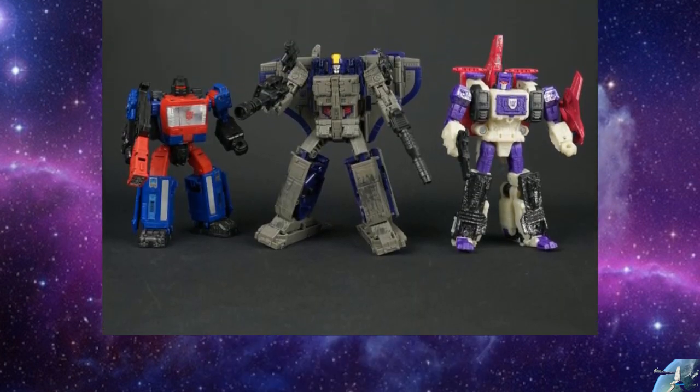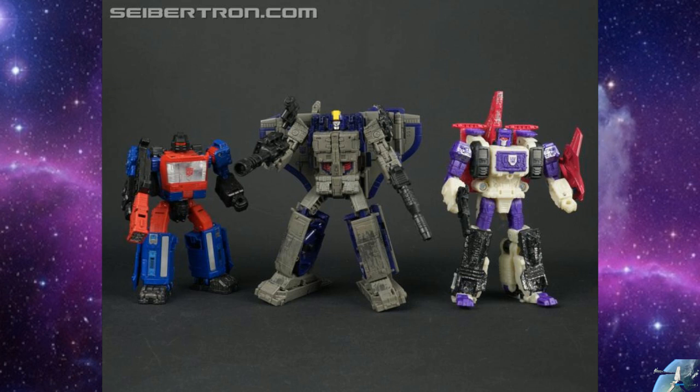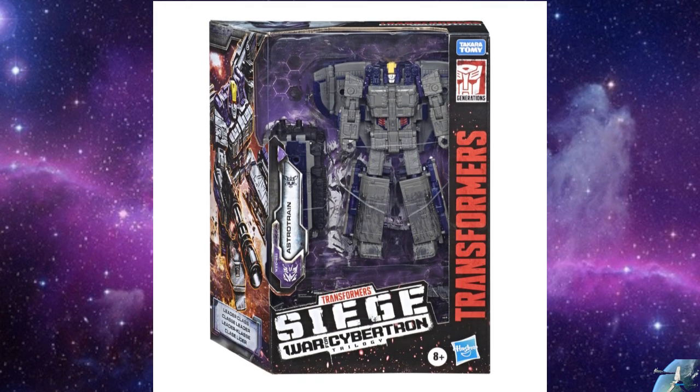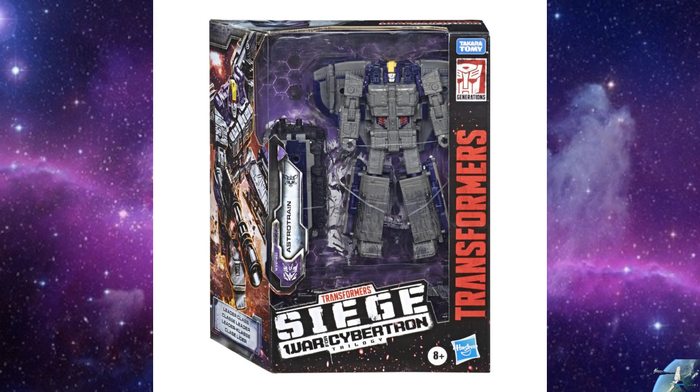Alright, so there's a ton of Chug news going on. I've got to say, I'm highly impressed with Ape Face on the right. But the Leader Class version of Astro Train bothers me. So let's get into that. So this is a liter size packaging, and you could tell, you're buying a Voyager figure in a liter size box. It just is so frustrating.